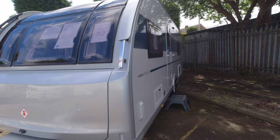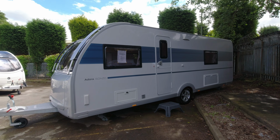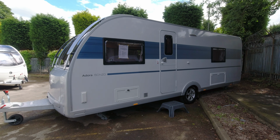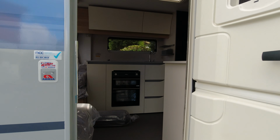Right, so that's the exterior of the Isonzo, and we've had a talk about sizes. So 8 feet wide, 8 meters 27 long, 1,850 kilos MTPLM and 100 kilos on the nose. So let's venture in. So as we go in, say nice stable door, so it is good to see that.